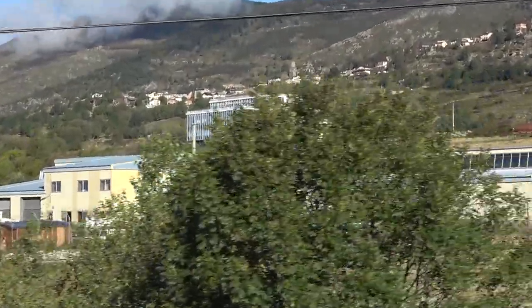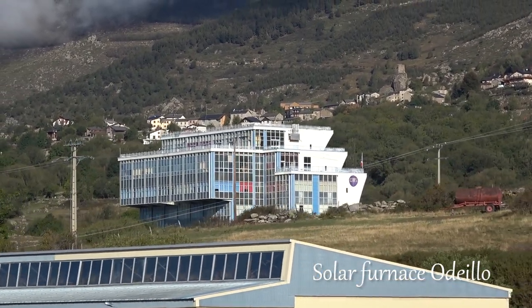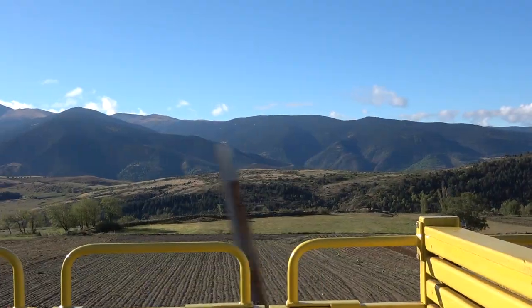In the meantime, we're getting close to the Fonromel station, where the world's largest solar furnace and important research center is located. Also, it is a big ski resort and starting point for many great hikes.